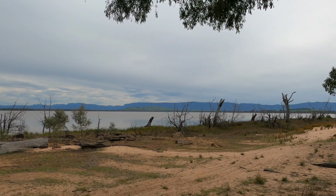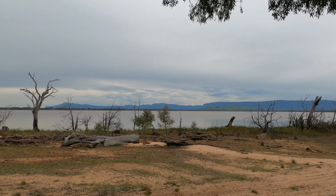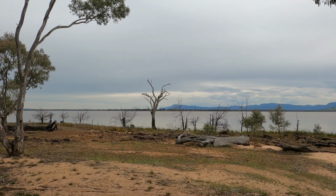There is rain on the way. Don't know how much. Seems to get down this way and then fizzles out. But I think I'm going to get some.